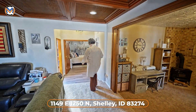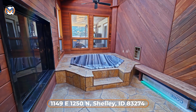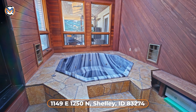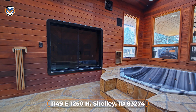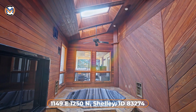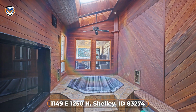So we'll call this the master wing because you first start out with your spa room. This is a full cedar room with an exhaust system that has one of 2 hot tubs. This is your indoor hot tub. Built into the wall, you have a dry sauna and a tanning bed. And of course, beautiful skylights in this room for an amazing spa-like experience. So this house, also another possible use would be an amazing day spa.